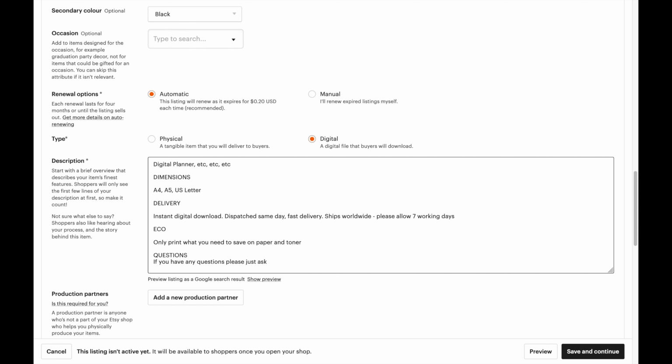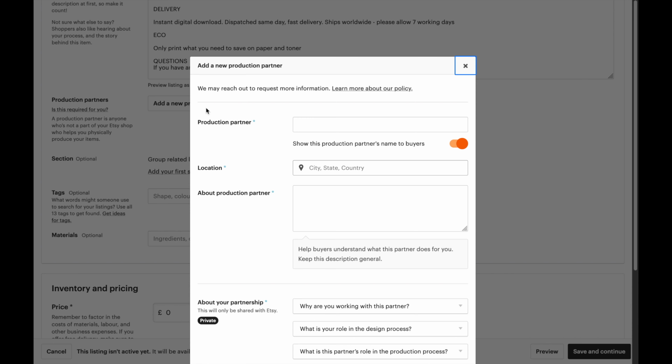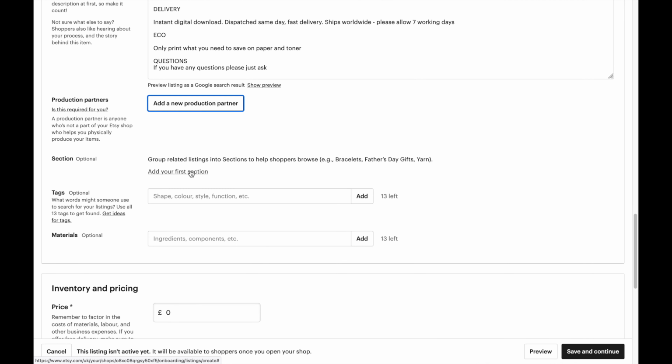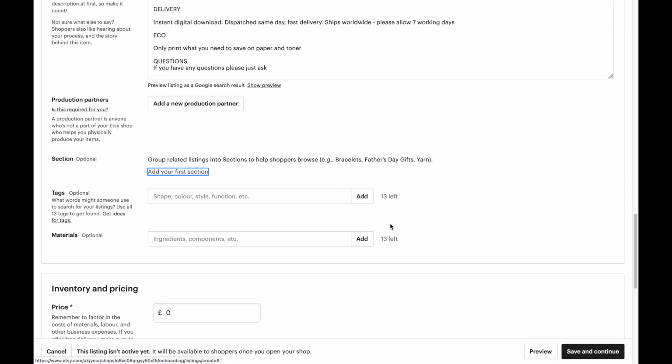Production partners is fairly irrelevant. It's if you're doing like print on demand, so it's not needed for this one. But you can add a production partner if it's being outsourced in terms of production. Sections are essentially categories. So you can categorise the items that you've got. Please remember that you can only have one category per listing, but you can add multiple categories.